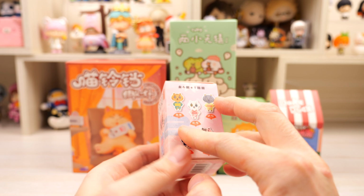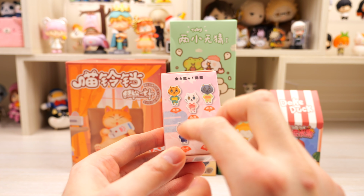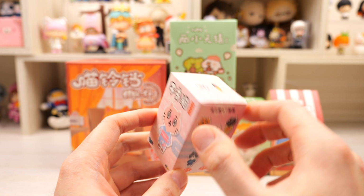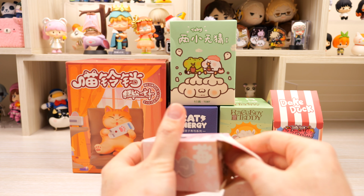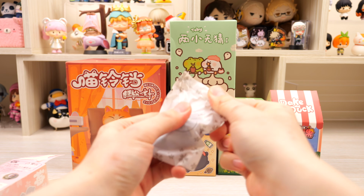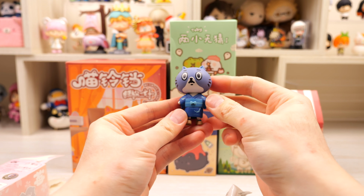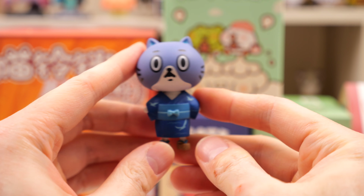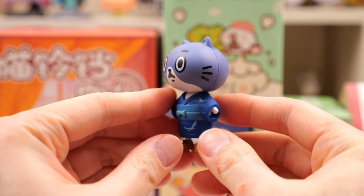I mean, if we get the secret, that's okay. I think the one I wouldn't want the most is this gray one and then this orange one. But any of these 4 would be good. So let's just go ahead and open it up. Oh, nope. We got the blue one. So it looks like we got the blue and white cat, and on his little kimono it's like bird themed.